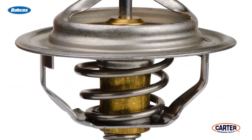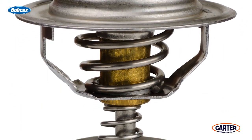Technician A is wrong. If a thermostat is stuck open, the coolant is allowed to flow and will not cause the engine to overheat. If the thermostat was stuck shut, the engine would overheat. So Technician B is correct this time.